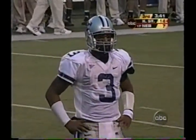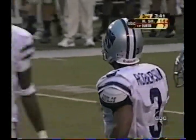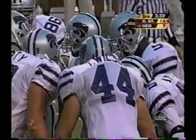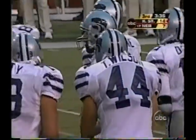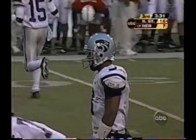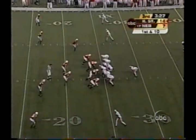L. Roberson's been focused in on this game ever since the Texas loss. He's been on fire. He came into this game with 17 straight quarters without throwing an interception. Thrown a couple picks, but he's thrown the fastball and the touch pass all game. 3.5 minutes in the third. K-State up 7 and driving again behind L. Roberson.